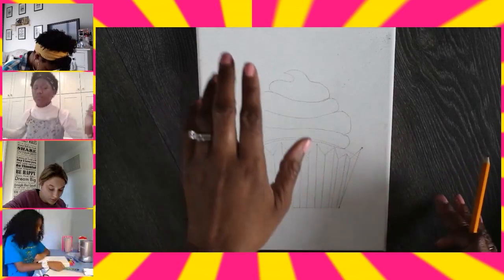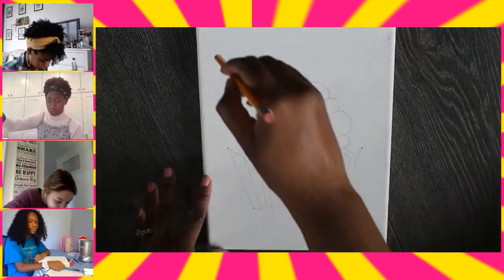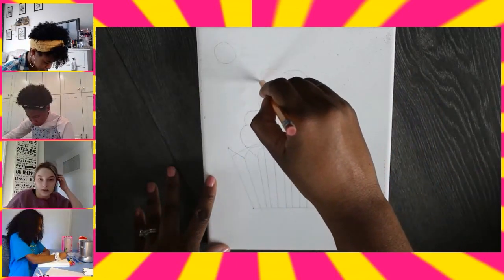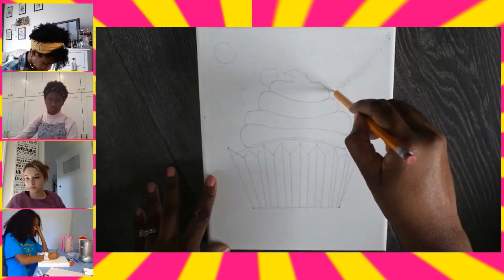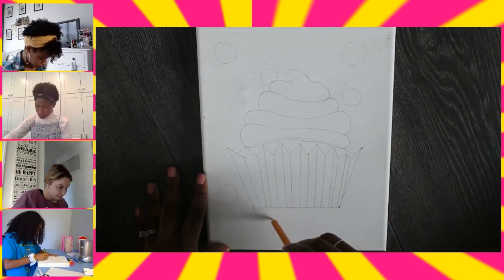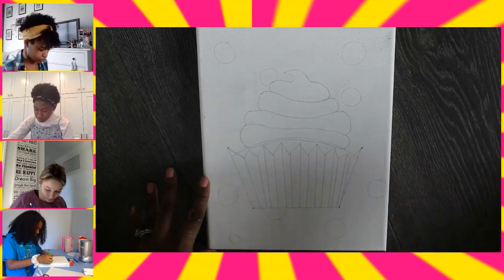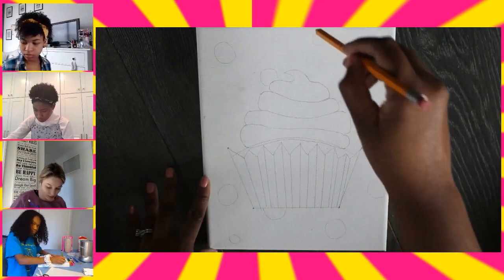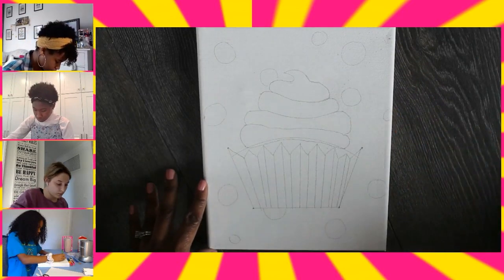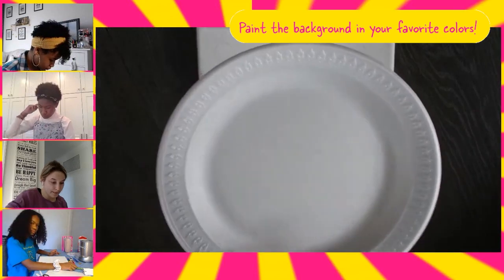All right, so now I'm done, but we gotta have a background. You can do whatever kind of background you want, but what I'm gonna do is start with circles, mainly because circles are pretty easy for me to draw. I don't mind them. Since it's a background, I like to let the circles be behind the cupcake a little bit to let people know that the cupcake is in front of my background. So I just keep putting a couple little circles. One more for good measure. And that's it.